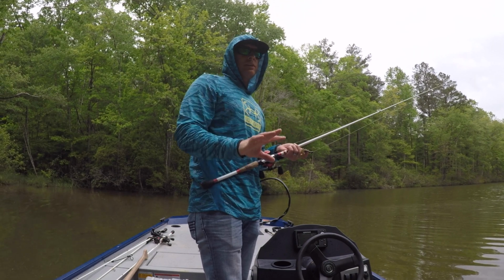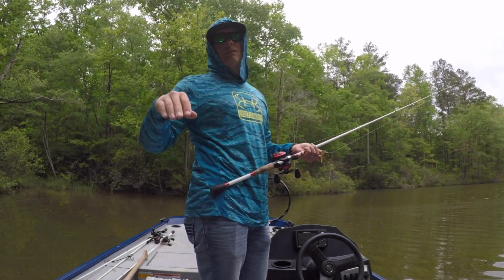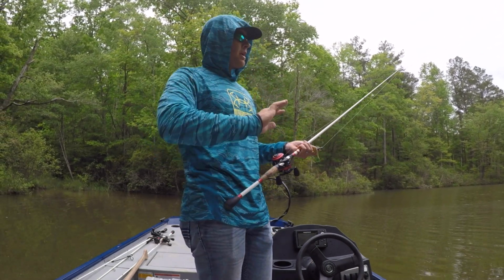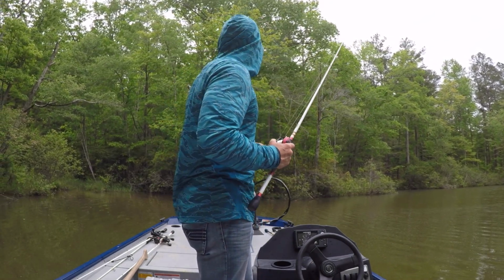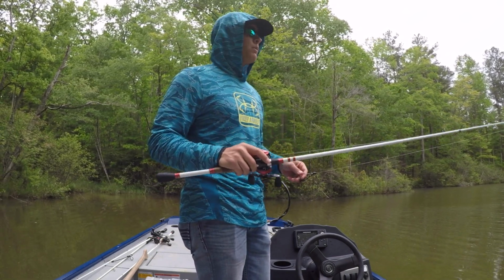If the water is usually clear and after a rainstorm the water gets really dirty, fish have a tendency to want to get close up to some cover because they're not used to this dirty water, and that structure or that cover gives them a safety net. So we're just going to go around and I'm going to try to flip back over where I was throwing that spinnerbait, and we're going to see if we can get some.